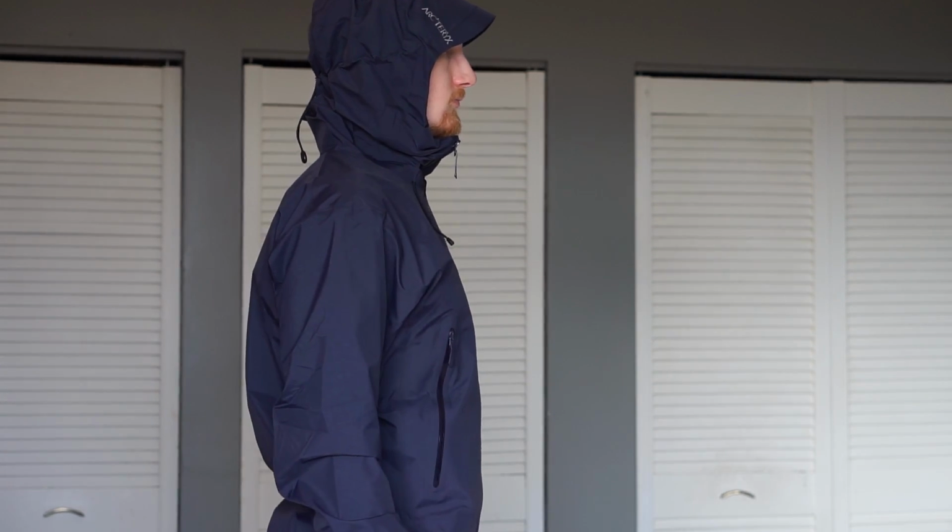That's basically an extra feature you would get if you spend the extra $100 and get this over the Beta jacket. There are two adjusters on the hood. You have one on the back to kind of cinch in around the sides, and then you have these two drawstring cords on the front if you want to kind of close in the front hole of the hood around your face. Again, this is another feature you get on the Beta Lightweight. The Beta jacket only has the one cinch on the back of the hood.